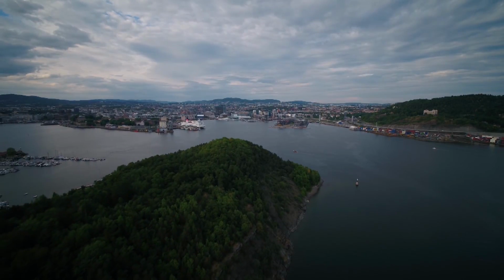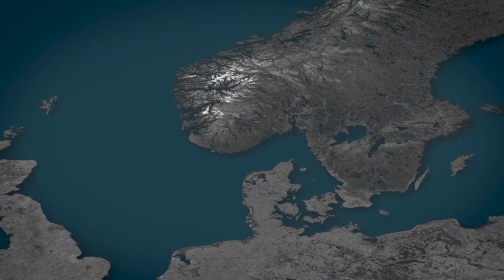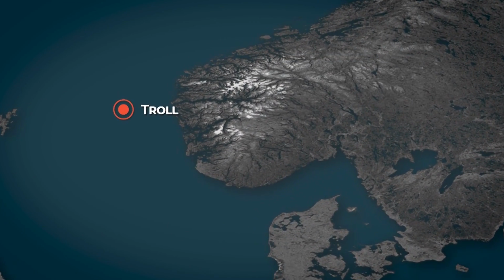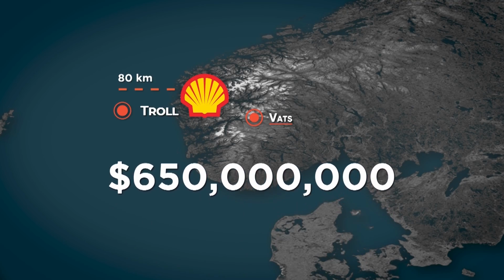For that, we have to go across the Atlantic over to Norway. The Troll A offshore gas platform was built in 1996 and is presently located 80 kilometers off the coast of Norway in the North Sea. Norwegian contractors for Norske Shell began construction of the offshore platform back in 1991 at a fjord near the town of Vats for a cost of 650 million USD.